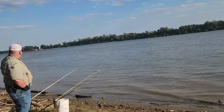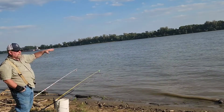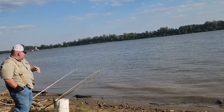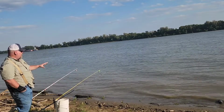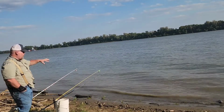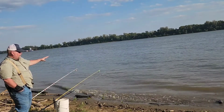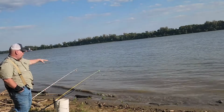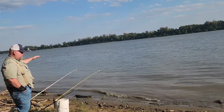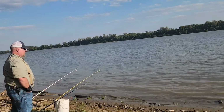So I assume you see that barge in the background. It's pretty common for the barge to go by, the waves to pick up, and for whatever reason it moves the bait fish around and they move the catfish around a little more. And oftentimes that's when we get our bites, and just as likely that we're catching our bigger fish at that moment also.